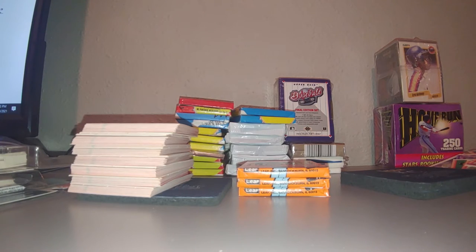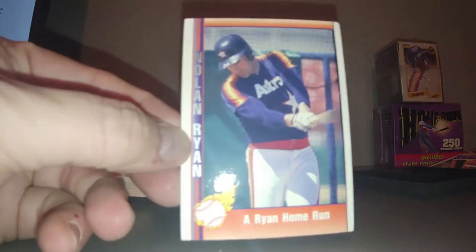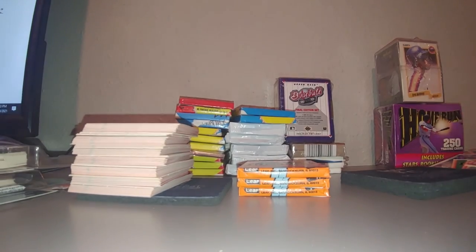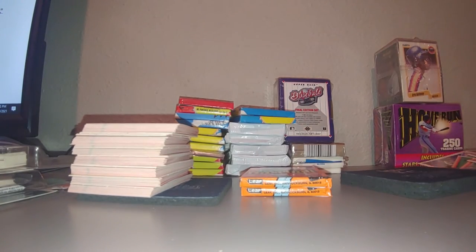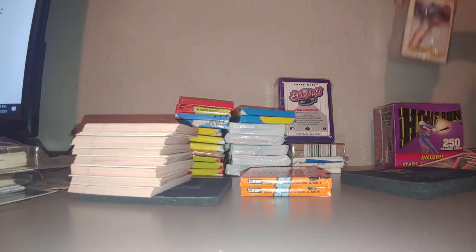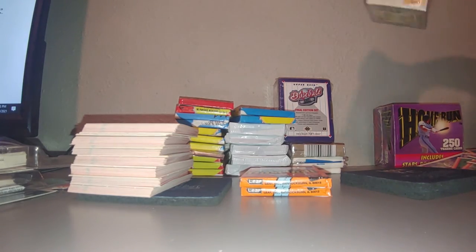Yeah, I'll let you have those. This is the one James just pulled out. Nolan Ryan, batting for the Astros back when they were a National League team. Oh, that's an ice cube. Yeah, it's a cube. It's the shape of a cube. I might open that next so that you have something to play with. You're putting that way too close to the camera.